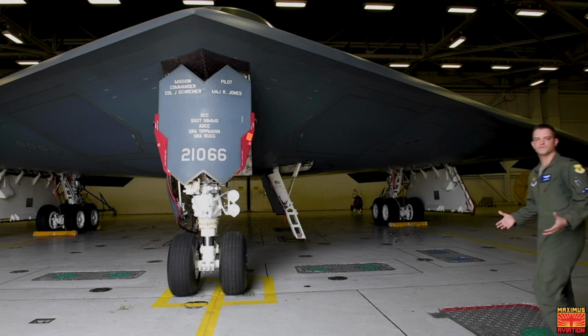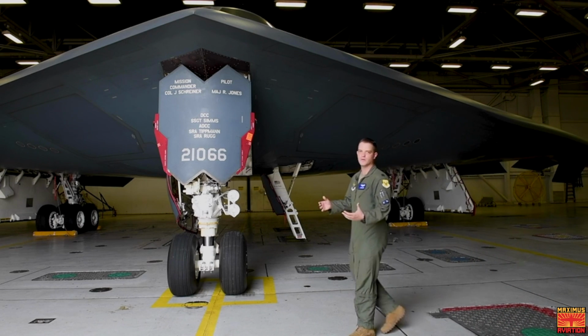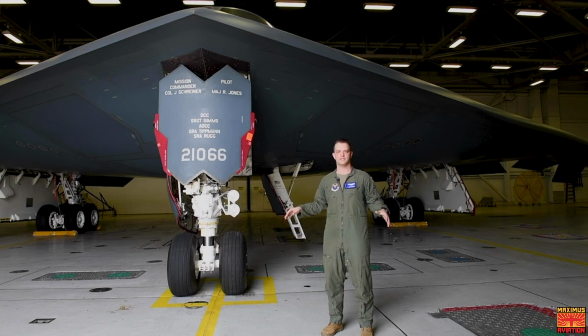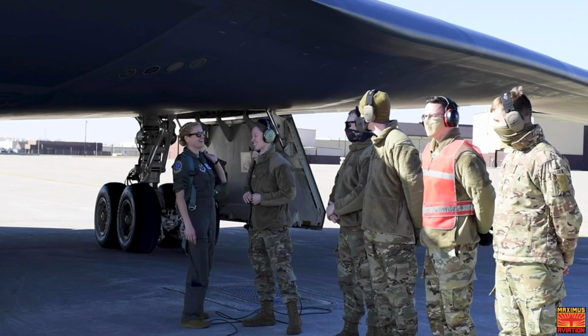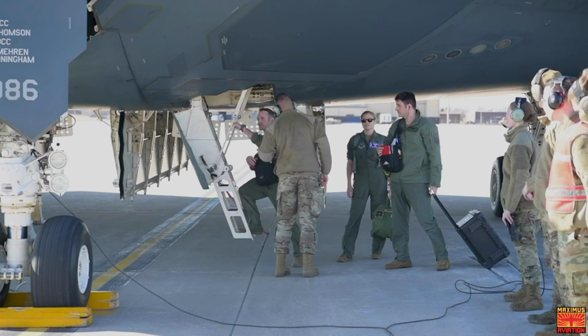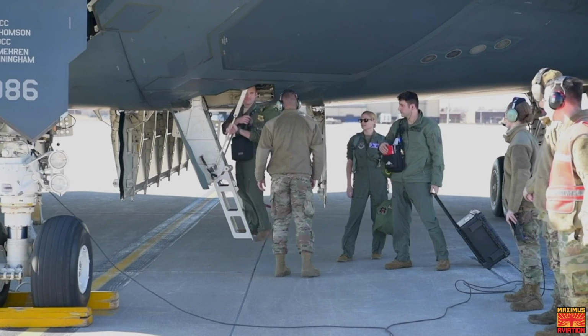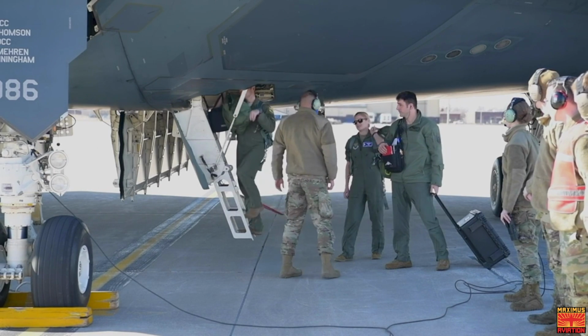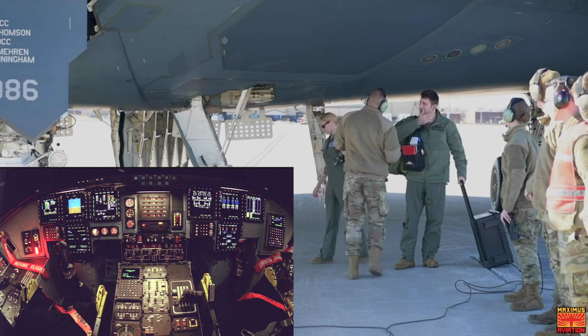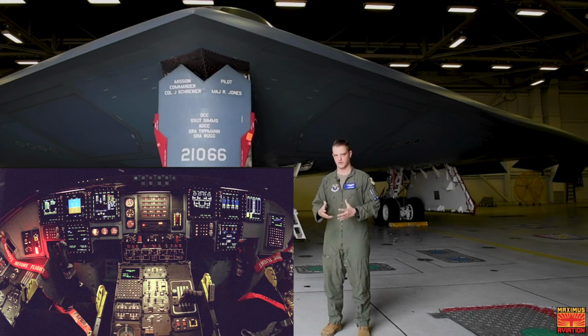So when we show in the morning for a normal training sortie, you'll show up, you'll meet your crew chief and maintenance team here at the aircraft. They have pre-flighted the entire airplane, checked both weapons bays, which can carry up to 40,000 pounds of conventional or nuclear weapons. They'll make sure the aircraft is safe and ready for flight, that it is configured appropriately, and while one of us does the walk around, the other crew member will get all of our gear, our flight equipment, helmet, checklists, our manuals, and all of our life support equipment up into the aircraft.